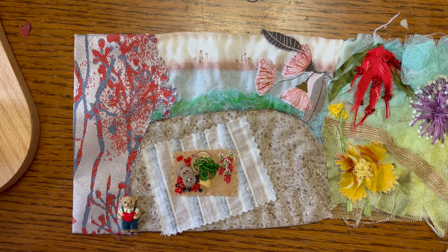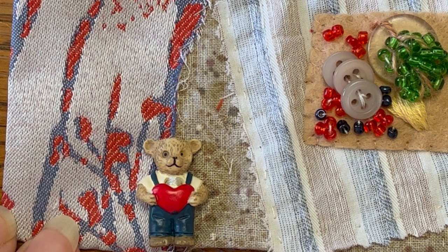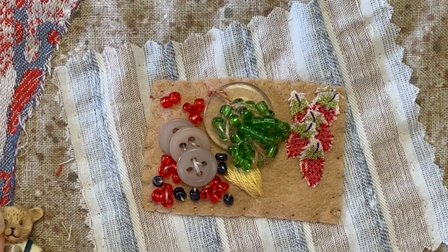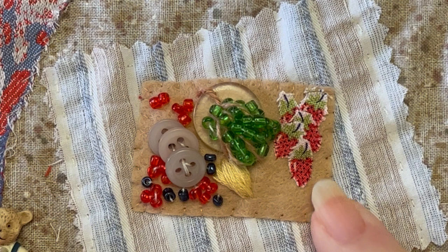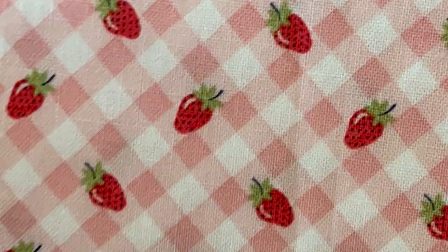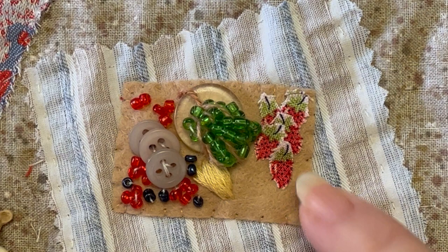The girls mentioned teddy bears picnic, so I found this gorgeous little teddy bear that camouflages and sits down here in the corner at the base of the tree. For the picnic, I've just used beads scattered together for raspberries and blueberries. Tried little buttons for crackers, strung green ones together for some grapes. I had in my stash these little strawberries. This was a piece of fabric I'd bought for another project and didn't end up using. The colours of it were a bit bright, so I just put it away in my stash. And so I've just cut off a little piece of that and fussy cut out the strawberries.